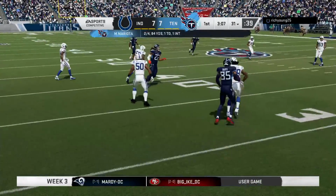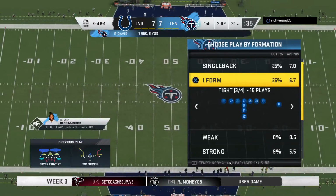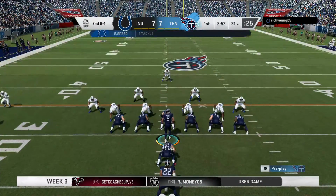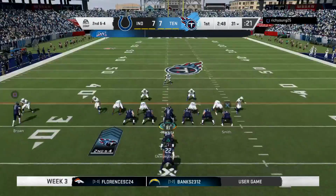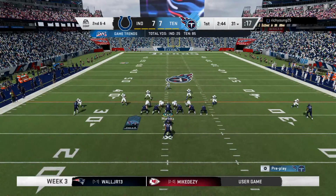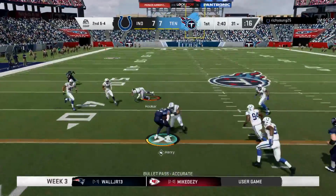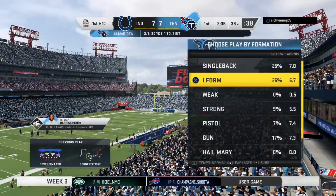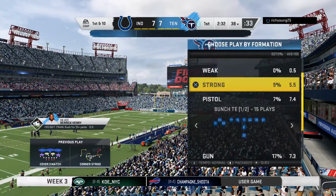The drive starts with a completion, left side. They'll come up now 2nd and 4 from the 31. Mike's 50. Mike's 50. Throwing is Mariota. He dumps it off for Henry. And he'll be brought down shy of the 40 at the 38-yard line. 6 yards the pickup, and that's a first down.